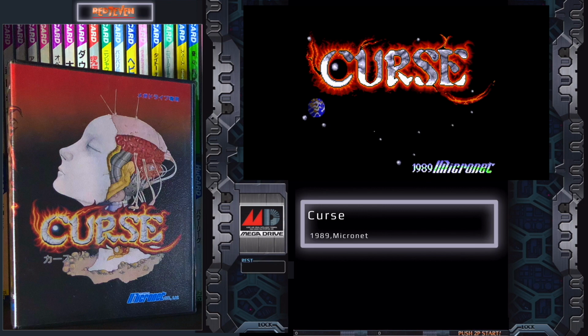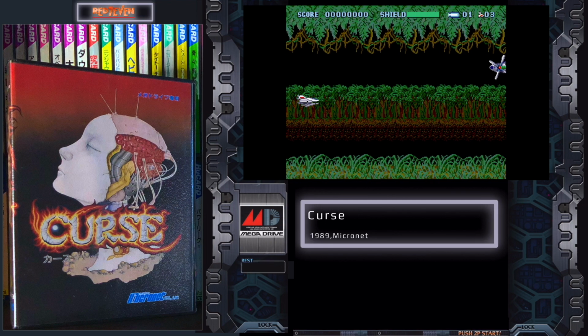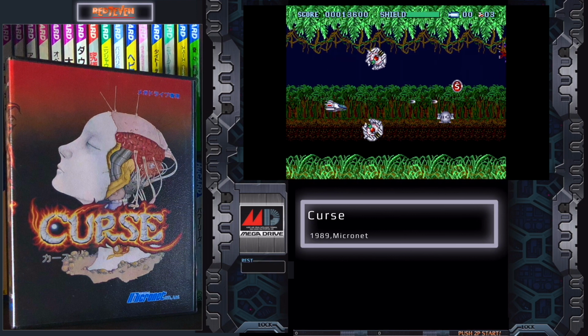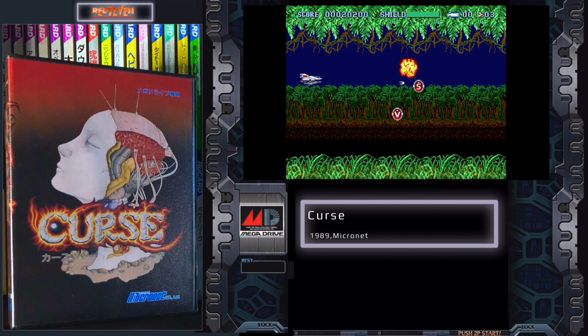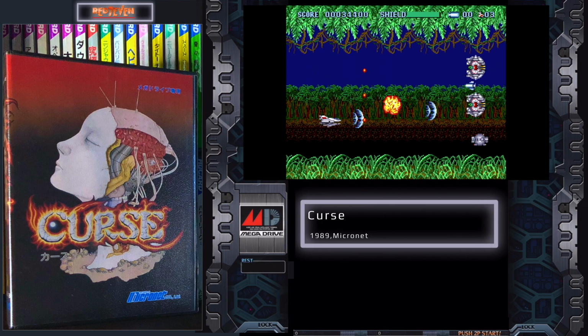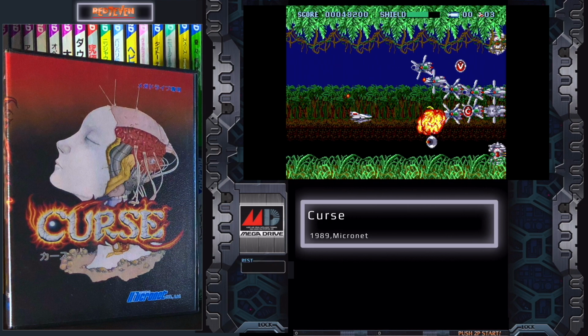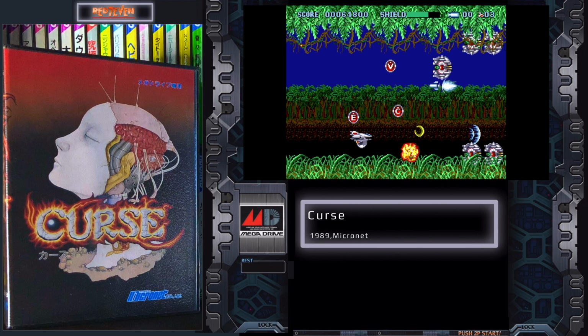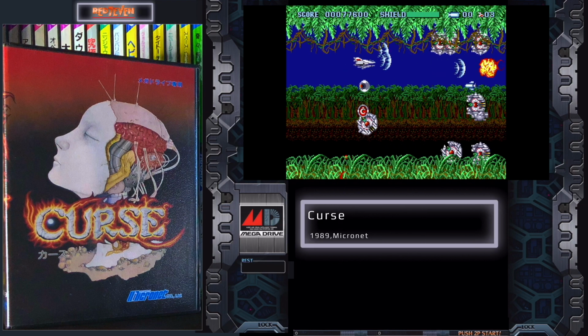Next up is another game, another shooter. This one's relatively cheap, very common game. It's Curse. I've got a loose cart of this. I just wanted to get the box, and it's not the greatest of shooters, unfortunately. It's trying to be Thunder Force 3. I think it's before Thunder Force 3, so I don't want to be too harsh on it. It's a very early game, a bit slow. You're going to get frustrated with this one. The level design's not great, so you sort of die going into parts of the scenery. It's not highly recommended. If you get it on the cheap, then pick it up, but otherwise do not get it.